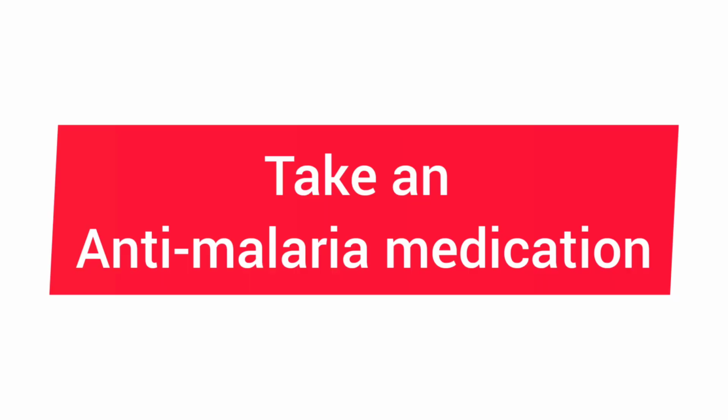So I'm just going to tell you, if you're scared of getting malaria, or you're scared of getting mosquito bites all over, just bring some type of mosquito repellent. It can be a spray, it can be a lotion, anything that has to do with mosquitoes. Okay, because we have mosquitoes in Cameroon.